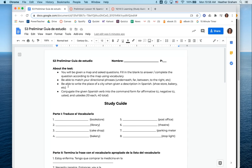So se venden zapatos, they sell shoes, would be a zapatería. Then you have to conjugate the Spanish verb given to you, and you put it in the affirmative tú, negative tú, usted or ustedes, depending on what it's asking for. So there'll be 4 different sections, and they each have 10. They'll be sectioned off into the type of command, and then you'll have 40 of those total. So it sounds really intimidating. It's a little bit shorter when you actually look at it on your test.